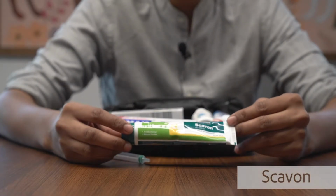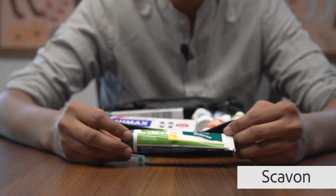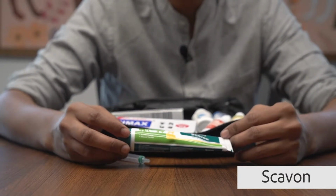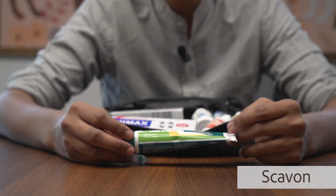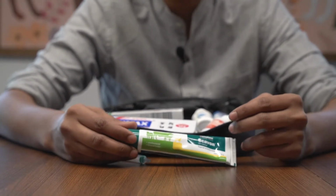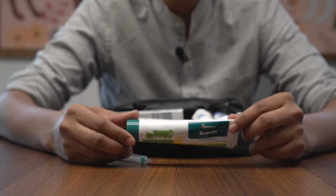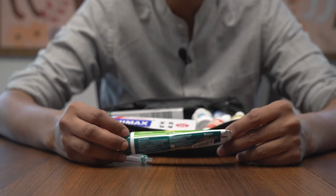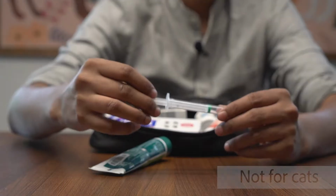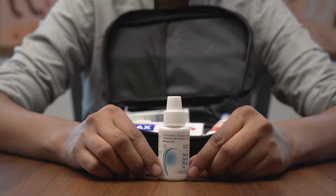Scavon is an antibacterial and wound healing cream. This also has an agent in it which helps to deter or keep away flies that lay eggs in the wound. If a dog is having any skin allergy or a skin infection caused by bacteria, it actually helps to heal the wound. Do not apply Scavon cream on cats.